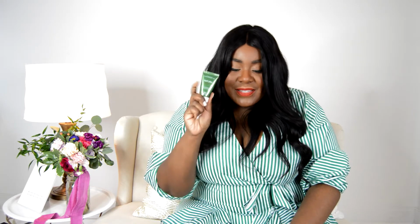So this is the sample size. I had the bigger one, and that's almost done. I didn't want to spend all the money, because it is a little expensive to buy the bigger container, but it lasted a few months. So I'm sure I'm going to have to eventually go back to it, but this is what I'm using right now.